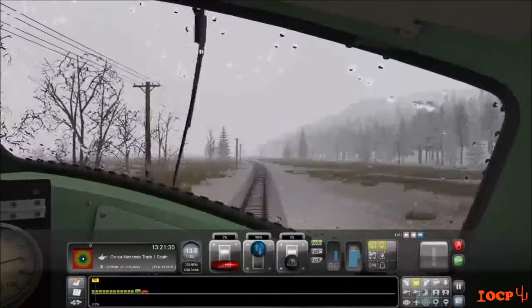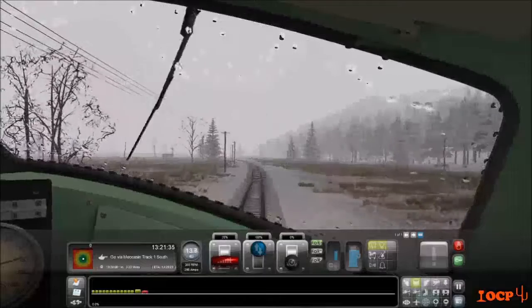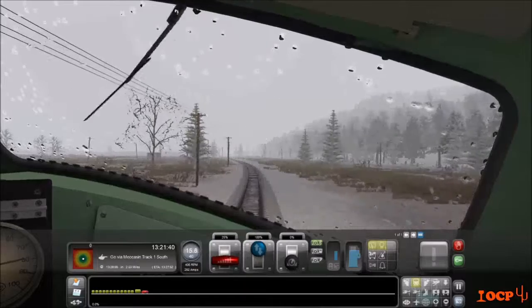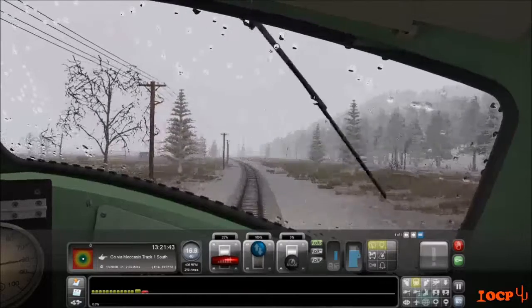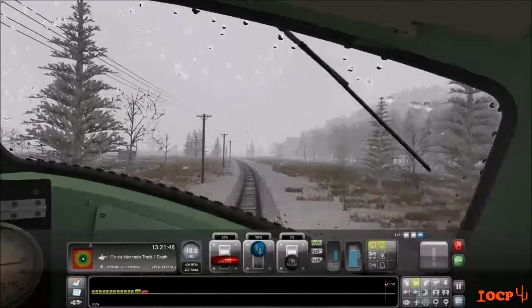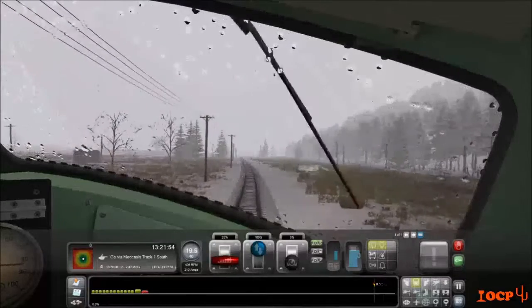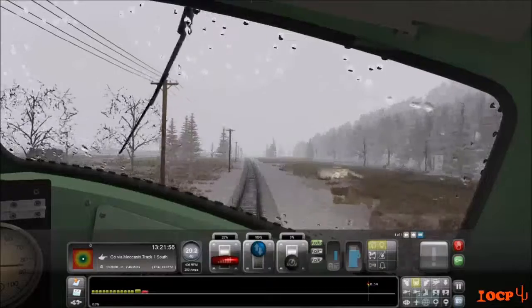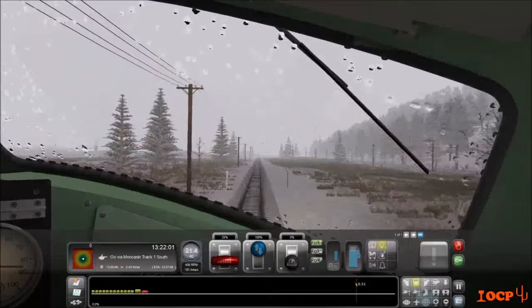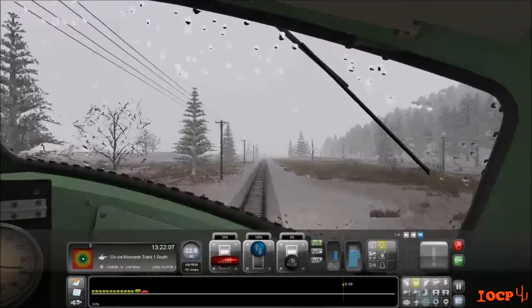All right, now we're going to hit up to 40. Crank it up a bit. As you can see, we've actually exhausted quite a bit of our fuel. But don't worry, you won't come anywhere near running out of fuel in this scenario. I don't need to keep the wipers on the whole time, I just keep them on when it looks like there's going to be trouble with the snow.